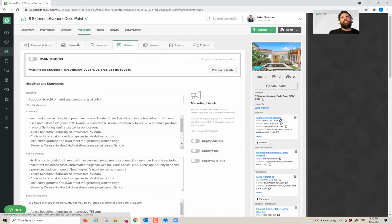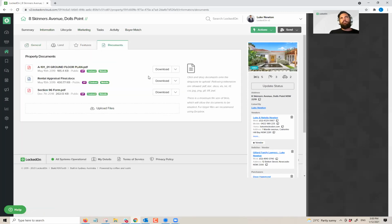But that, in the marketing section, is your second big feature of LockedOn Plus, that every one of your listings now has that. And remember, the kicker to it is the information documents, uploading documents you want your buyers to have and putting that in as a flag on the website.